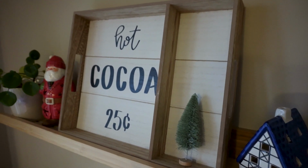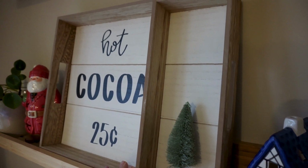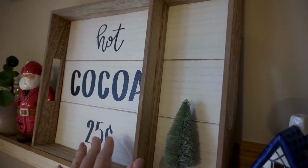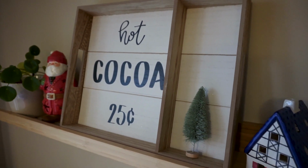This tray was one of my more recent finds. I found this off season. It's supposed to be a tray that you put your hot cocoa on, and maybe I'll even use it to put out cookies for Santa or something. But for now, I thought it was cute wall decor.